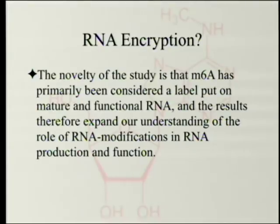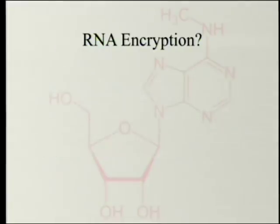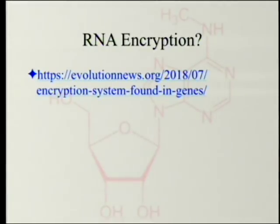The novelty of the study is that M6A has primarily been considered a label put on mature and functional RNA, and the results therefore expand our understanding of the role of RNA modifications in RNA production and function. And that's the end of that little blurb. You see, it used to be thought this was put on whenever. Now it turns out it's put on immediately after transcription from DNA. At least in time and possibly in space. It's encoded right off the bat.